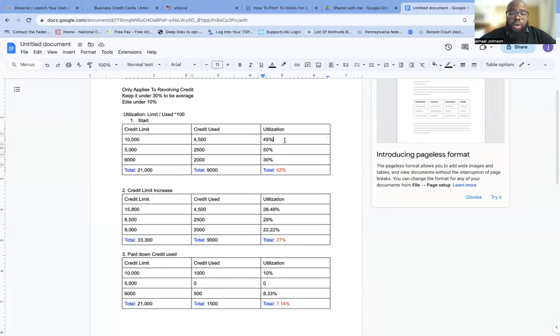Now, there's something I want to point out when it comes to credit utilization. Not only are we looking at the total overall credit utilization of 42%, when it's time to go for funding, they're also going to look at the individual accounts. So this 45% and this 50% is hurting us bad. When it comes to high utilization, what can we do about it?